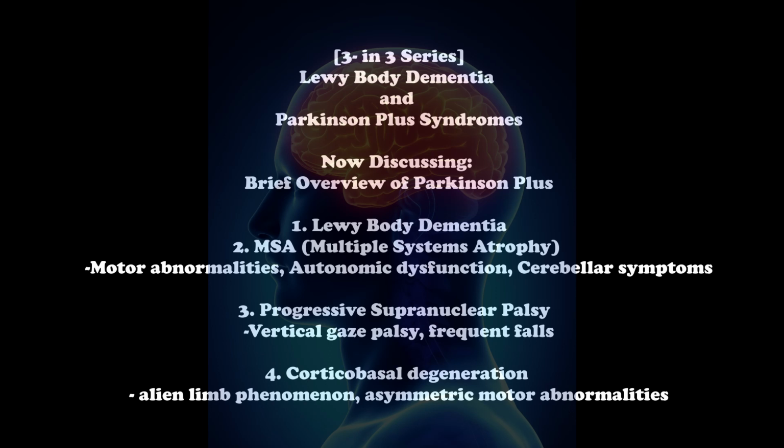There's a lot more that can be described with the other Parkinson plus syndromes, such as the epidemiology, clinical presentation, and pathology on a macroscopic and microscopic level, but we will discuss this at another time.